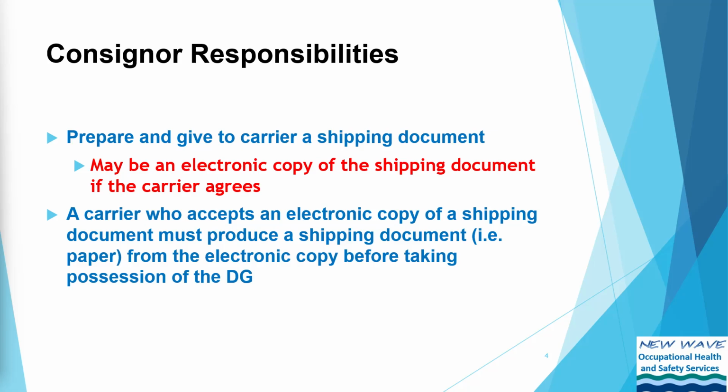But who has to prepare the shipping document? The one who knows the most about what is being shipped, the consignor. With the carrier's agreement, the consignor may give the carrier an electronic shipping document. If they do, though, the carrier must print it out on paper before starting their journey.